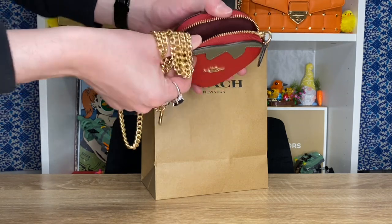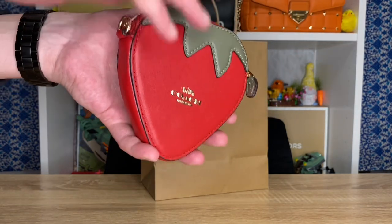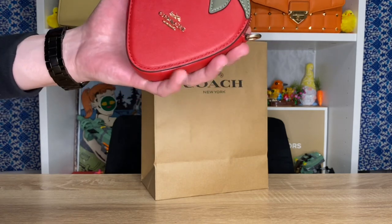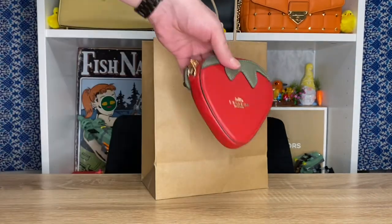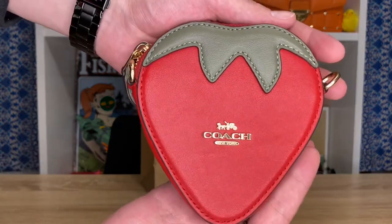It's really cute. It's just got a certain vibe to it. You don't really see it very often. And it comes with a beautiful frosted gold dinky strap, which is a very welcome addition to my handbag straps.